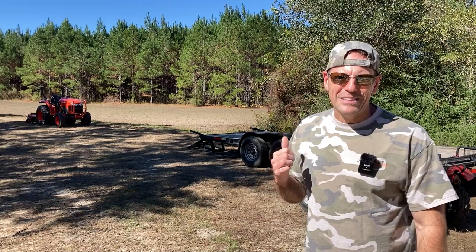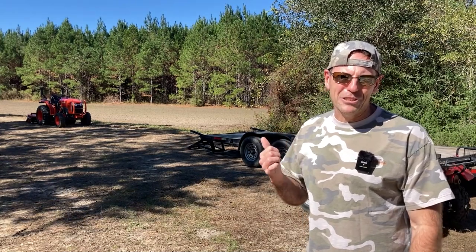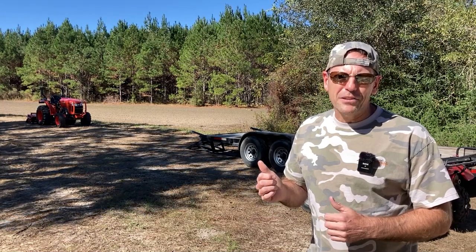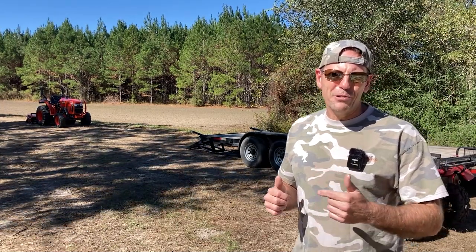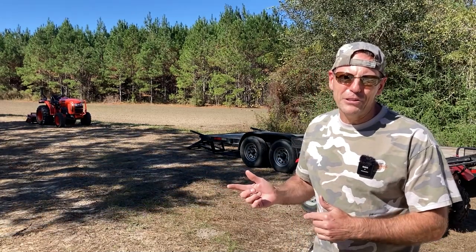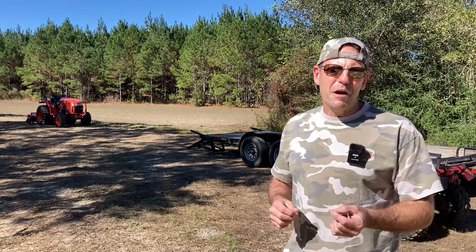Actually, this plot last night when we were here had 5 deer in it just eating on the clover that was left over. I've got to load up the ATV and the tractor and get them back to Piney Grove, so in the future, you're going to be seeing more tractor videos on Piney Grove instead of out here on the recreational property. But there will be upcoming videos.